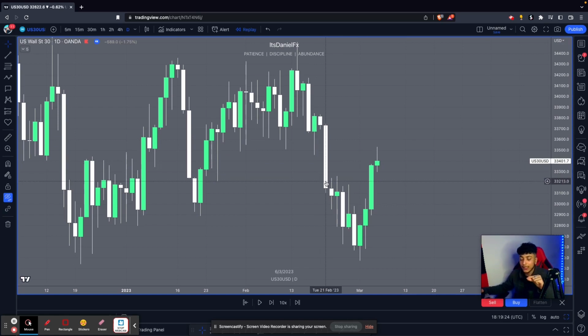But I knew that more than likely, fundamentally, we were bullish on the indices. At the time, the dollar was weakening, we were breaking structure. So I knew there was going to be a short-term period where the price was going to be incredibly bullish.